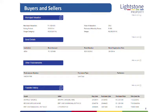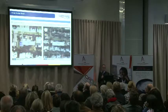So how it looks in our report, as I've said before: the municipal valuation, the rates amounts, the zoning categories, the bonds registered, other endorsements. You can see the transfer history by having a look at who the previous guys were, what they paid for it. Are they being ridiculous in what they're wanting?